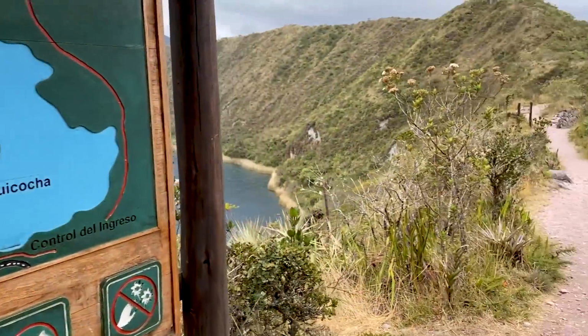This is a 5-hour loop, Amelia. I'm not doing 5 hours today. No, we have not been hiking nearly enough to be able to do an 8.4-mile hike. At 10,000 feet. Yes.